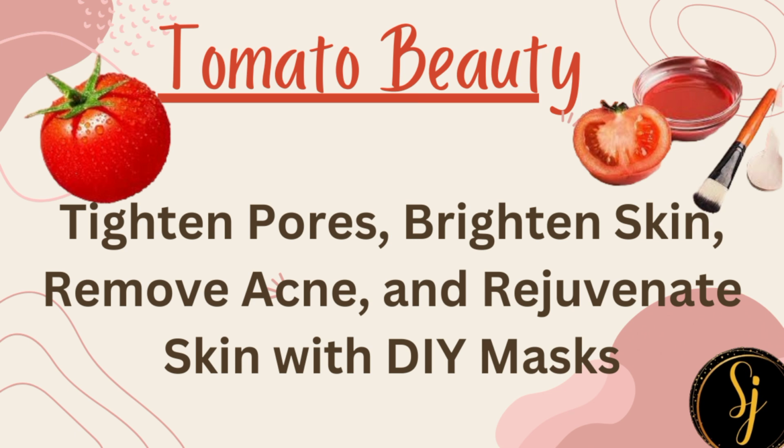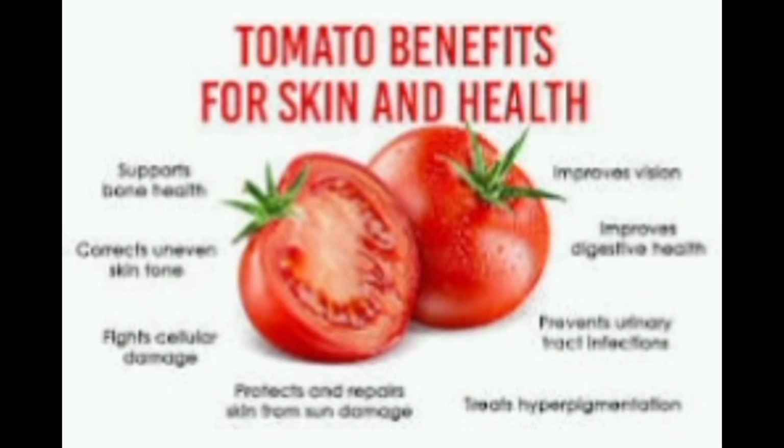In winter, tomatoes contribute to scar reduction, dark spot mitigation, and protection against oxidative damage. Their positive impact includes oil reduction, dead skin removal, acne prevention, brightening, aging delay, pore tightening, and relief from skin irritation. Let's try to expose these benefits in today's discussion, promoting a healthier, radiant complexion.